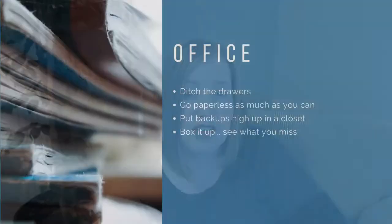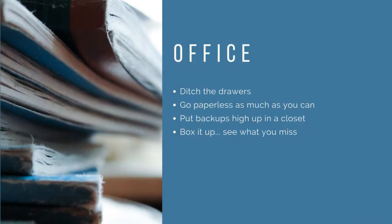I thought that was interesting, and I don't feel brave enough to do that just yet. I think I did a pretty good job anyway, but some of you want an extra challenge, and I think that was a really interesting challenge to keep in mind. So box it up and then see what you miss.